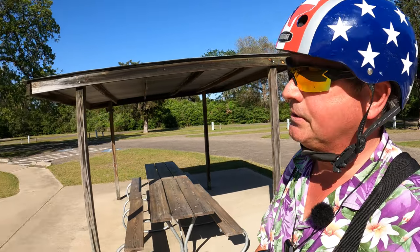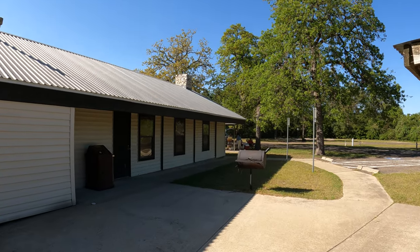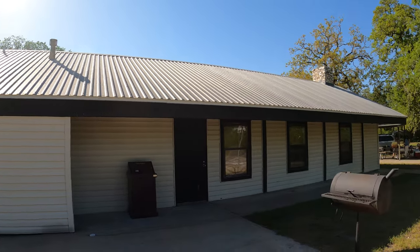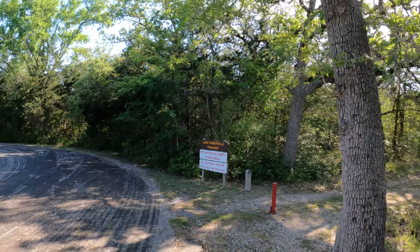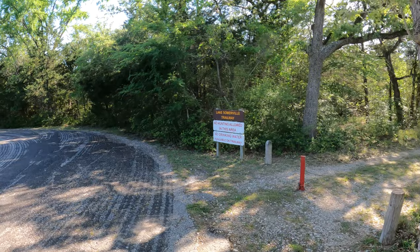So, if you're looking to have a family reunion somewhere kind of centralized Texas, this building, I can tell you from personal experience, is fantastic. Air conditioned, and I know that from personal experience because we had at least one family reunion here years ago. Lake Somerville State Park. And Trailway is actually the name of this location. So this is the head of the Trailway.